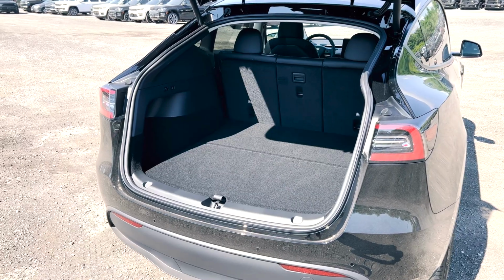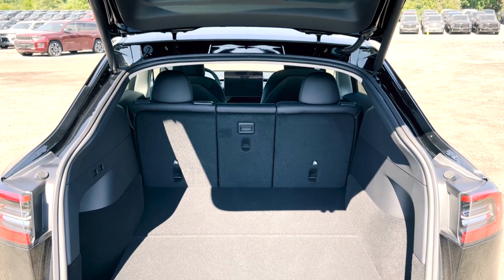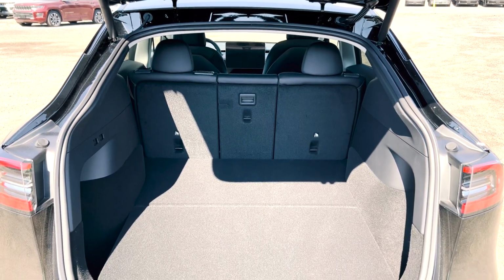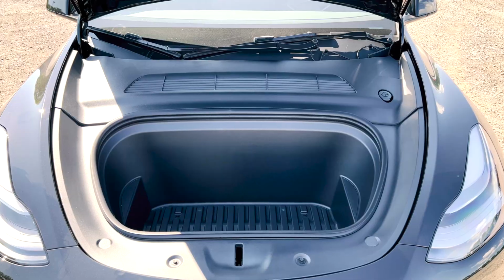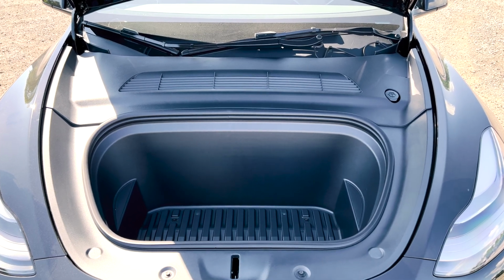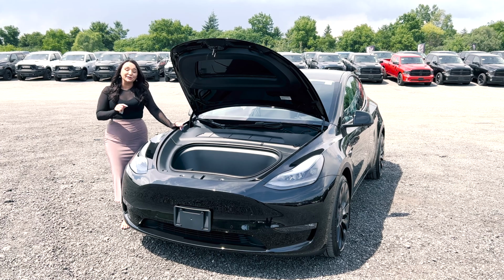When we check out the trunk, we see a huge amount of space at hip level, making it even easier to get your cargo in and out of the vehicle, with retractable rear seats with the touch of a button. And of course, the classically deemed frunk, where you see an empty engine bay with some storage space. The battery actually lines the bottom of the vehicle, giving it an even weight distribution and low center of gravity.